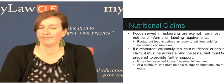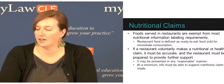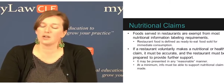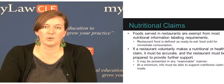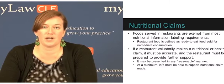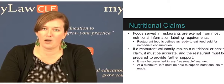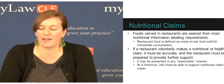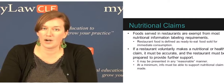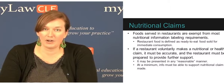People want to know if something is low fat or low sodium or no trans fats. In a restaurant, food labeling is more typically important to packaged foods for sale in the retail setting. In a restaurant, you're exempt from a lot of the labeling requirements because food is not presented in that manner.